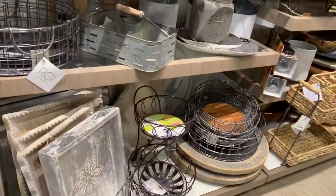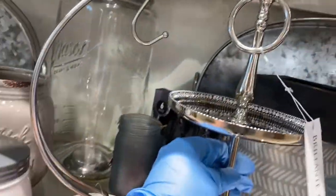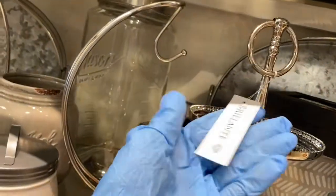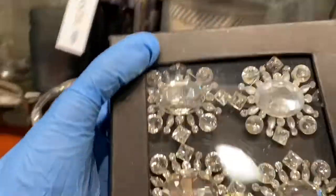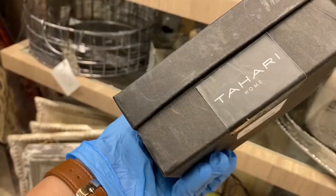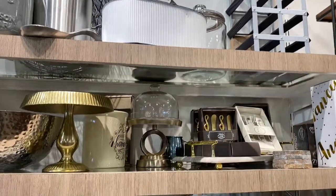So then you have some trays down here. Let me scan that for you. Oh, this was here the last time I was here. Isn't that gorgeous? Oh my goodness. Let's see. I think it's on clearance. Oh, I didn't see a clearance tag or a regular price. Look at these. Oh wow, $12.99. So that's gorgeous. Here's a paper towel holder. Guys, look at this. Let me just scan that for you.